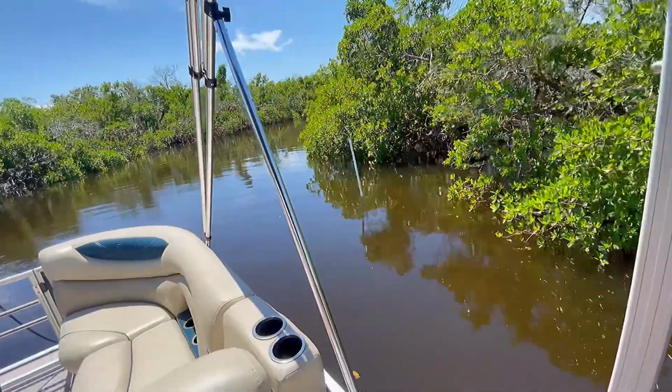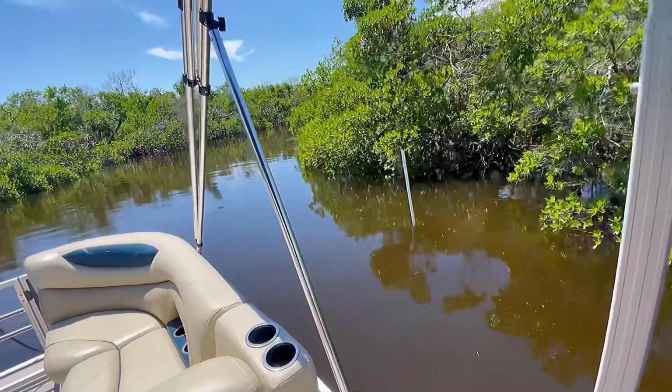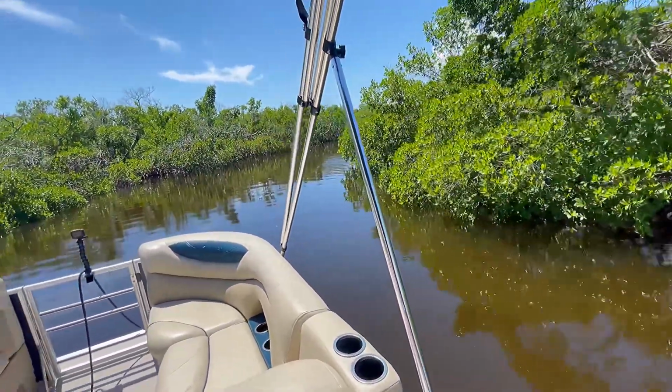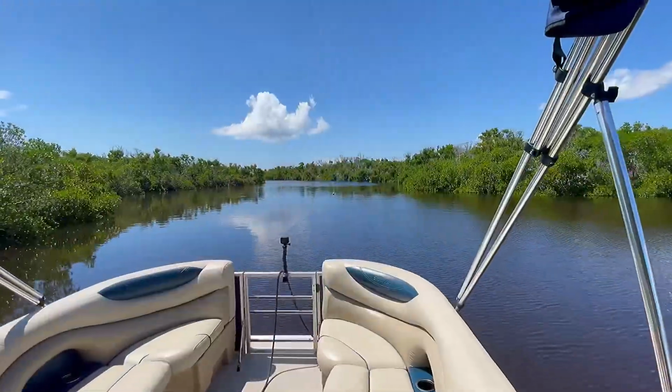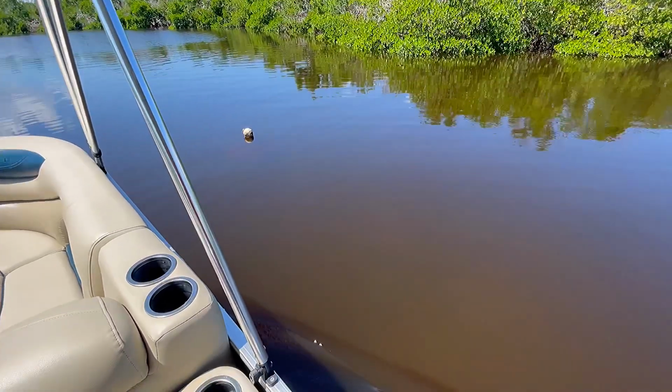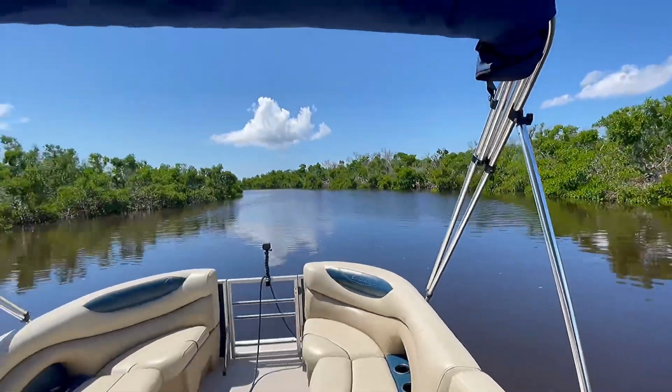It's another one of those PVC pipes, probably marking the path for the fishermen to get in here without looking at a chart. I don't really see anything in them.